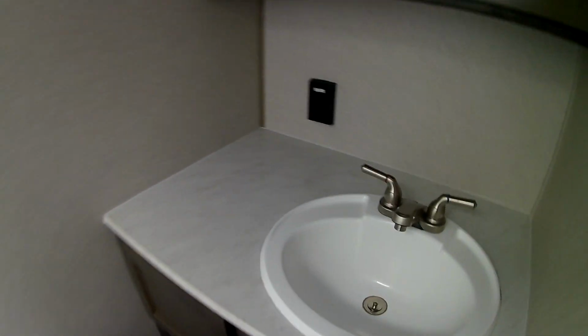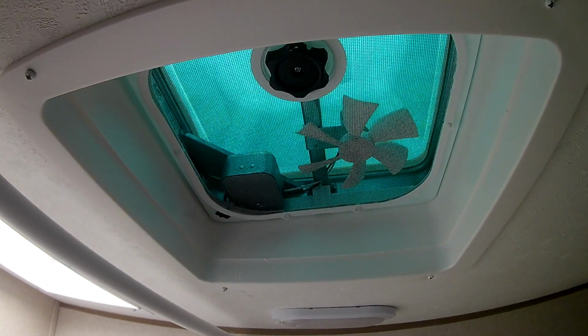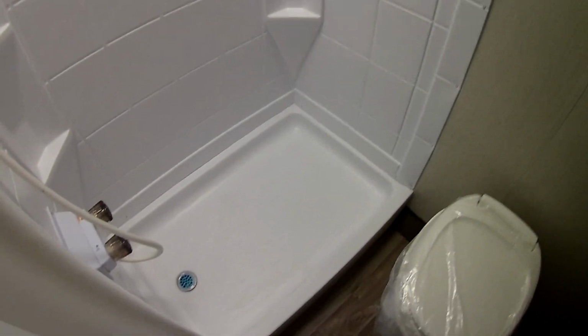Looking into the bathroom, you can see your toilet. Very good size counter space, vanity, and storage. All of that opens for all of your cosmetics and camping needs. Fan over the bathroom. Nice skylight in the shower, allowing us tall people plenty of room.